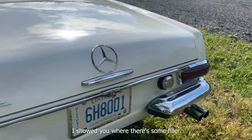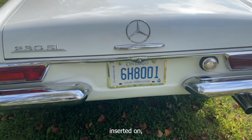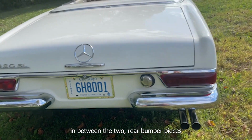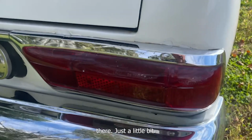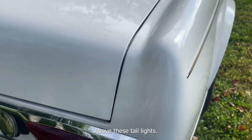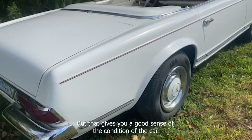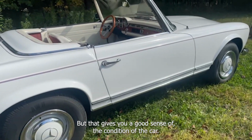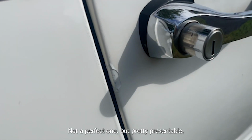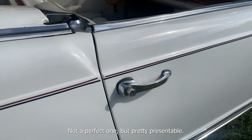I showed you where there's some filler inserted in between the two rear bumper pieces. And here's a little bit of touch-up paint as well above these tail lights. But that gives you a good sense of the condition of the car, cosmetically, I suppose. Not a perfect one, but pretty presentable.